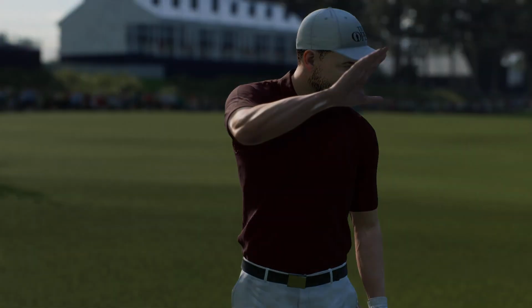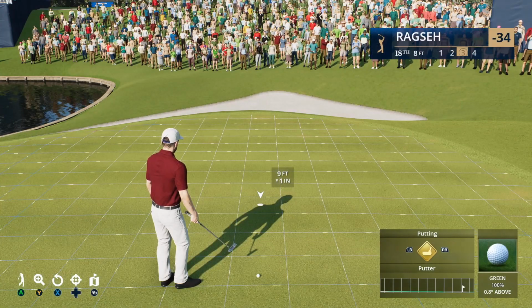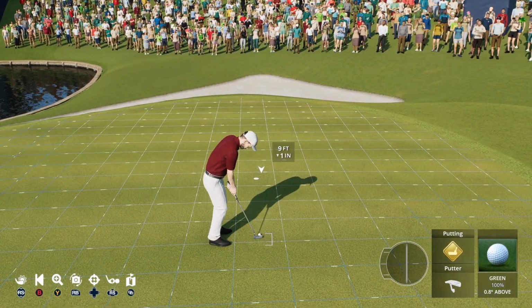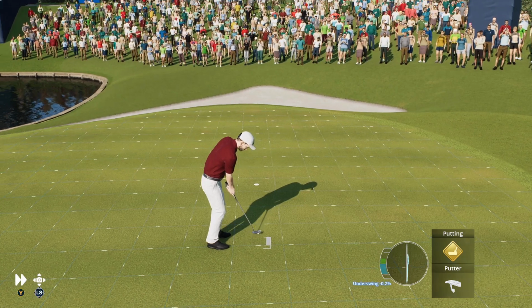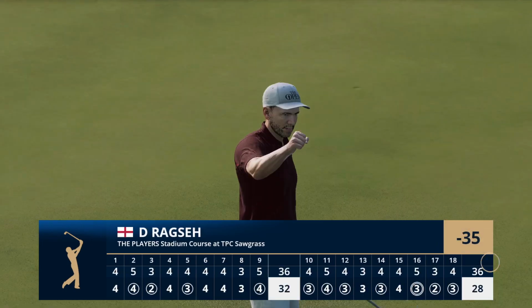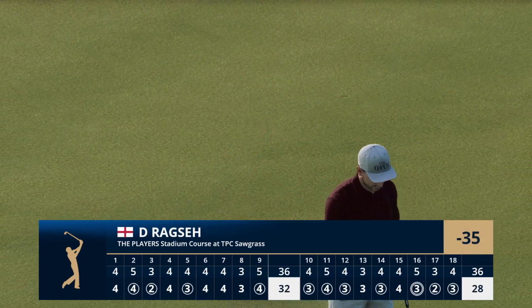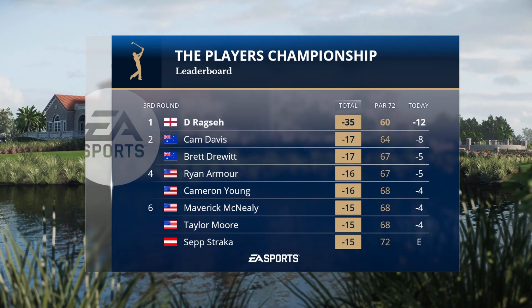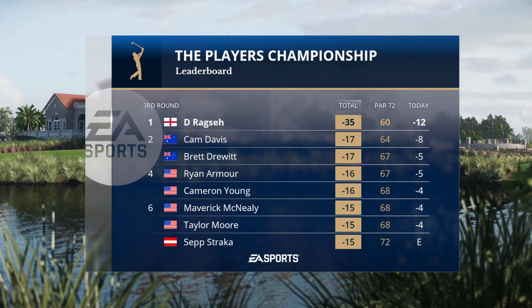That was going to be a good shot when it left the club face. What's that, 8 or 9 feet? Excellent shot. Chance now for another birdie. Yeah, it's a birdie at the last. And that won't quite get them into the 50s, but that's quibbling. This is a round of 60.